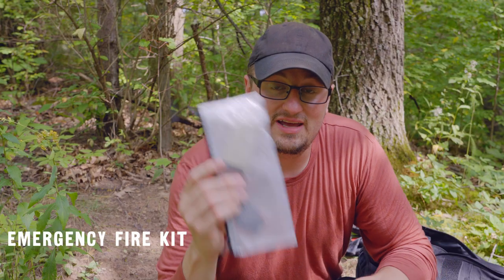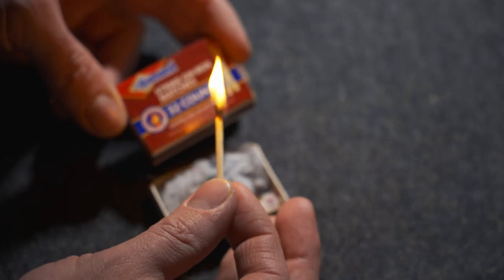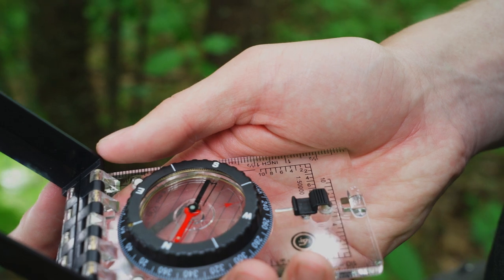My emergency fire kit. I always carry a Bic lighter and some matches that are waterproofed, and some emergency tinder like cattail or dryer lint. It weighs like 2 ounces, so almost nothing. Backup navigation. I always carry a map and compass with me for the region that I'm in because I don't trust myself or the technology that I carry.